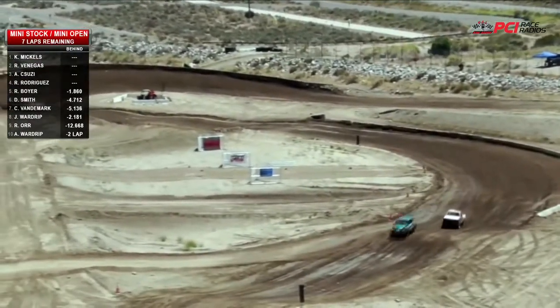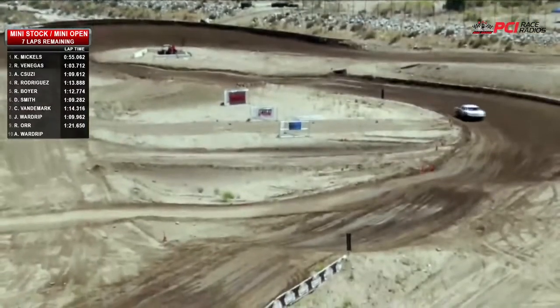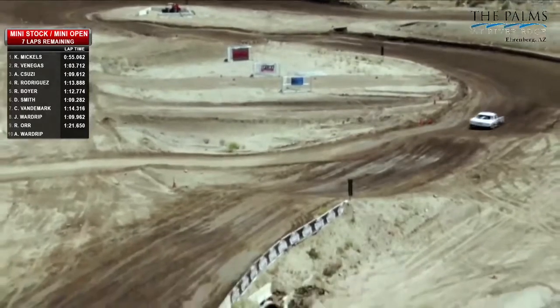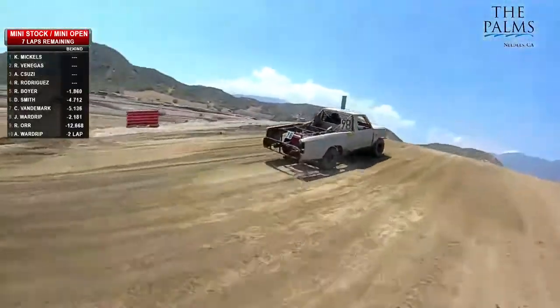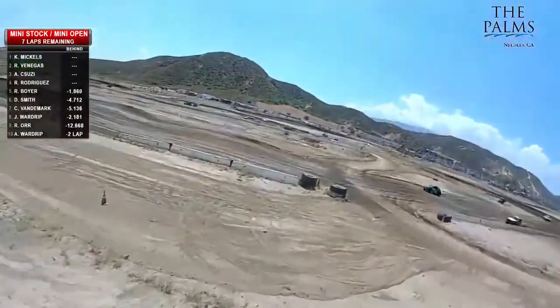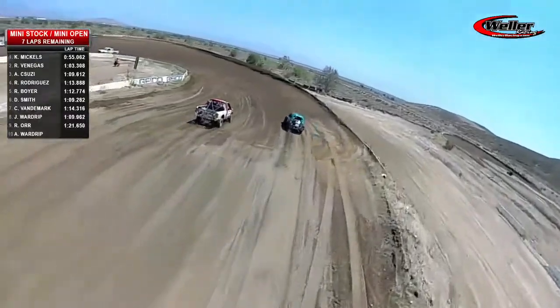And we're looking here at Ryan Venegas in the mini open, and then Anthony Chuzzi in the mini stocks leading out there with David Smith and Jade Wardrip, Rob Orr, Audrey Wardrip. And of course, Kit Michaels out front running away with this in his open V8.